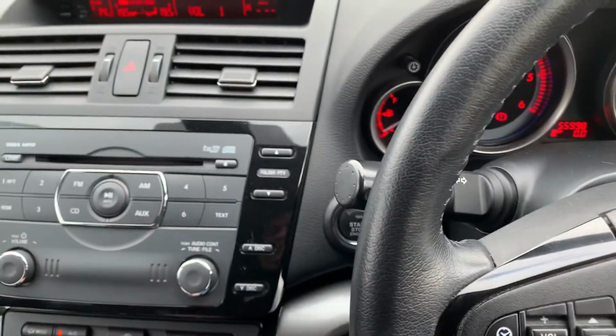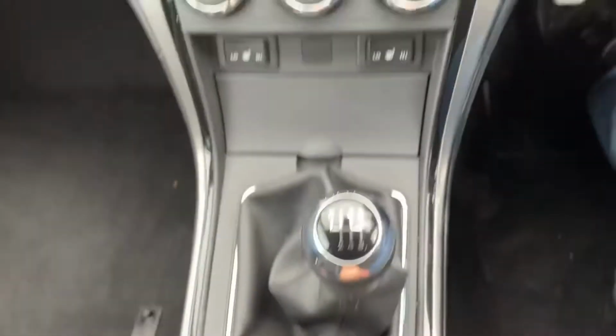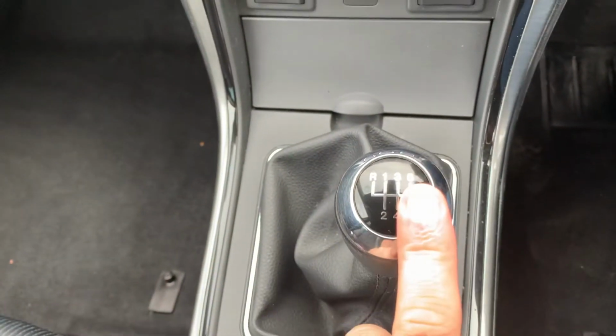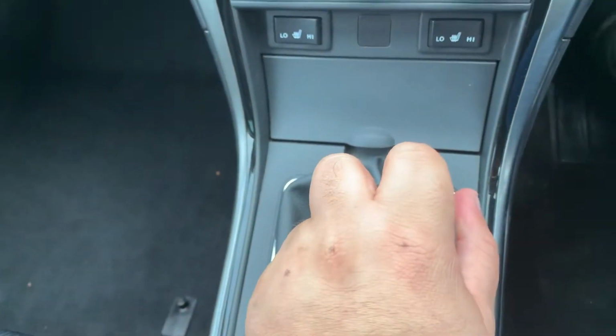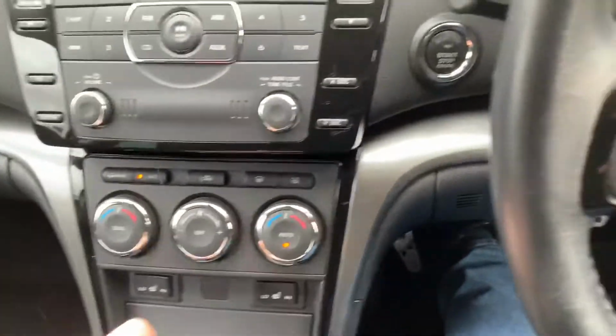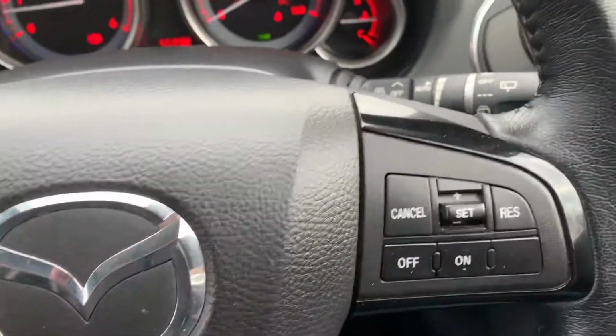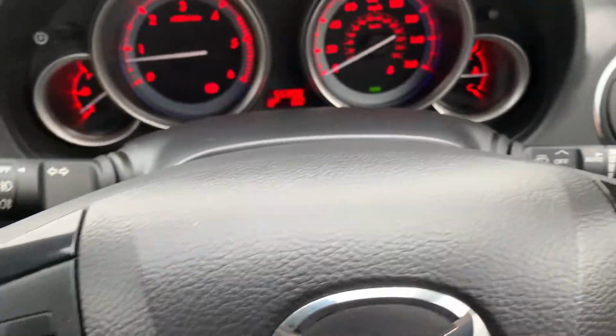But yeah, it's a really lovely spec. It takes me back actually. It only seems like yesterday we were selling these new. You've got a 6-speed gearbox, and it's nice and positive. Clutch is beautiful. In fact, it reminds me of when I used to always have Mazda 6s as company cars, so it really takes me back, a bit of nostalgia.